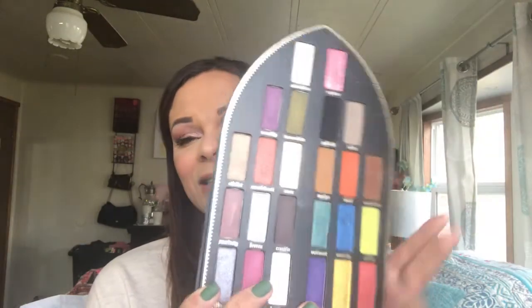Anywho, the other one that makes me happy to look at is this Kat Von D Saint and Sinner palette. It's just so pretty. I think I need to film a video using this. I've used it quite a bit, but I have not filmed a video using it.